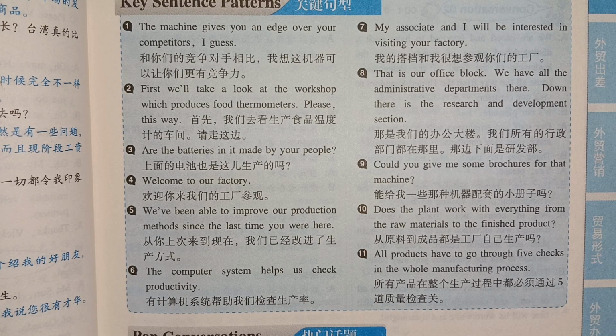Could you give me some brochures for that machine? Does the plant work with everything from the raw materials to the finished product? All products have to go through 5 checks in the whole manufacturing process.